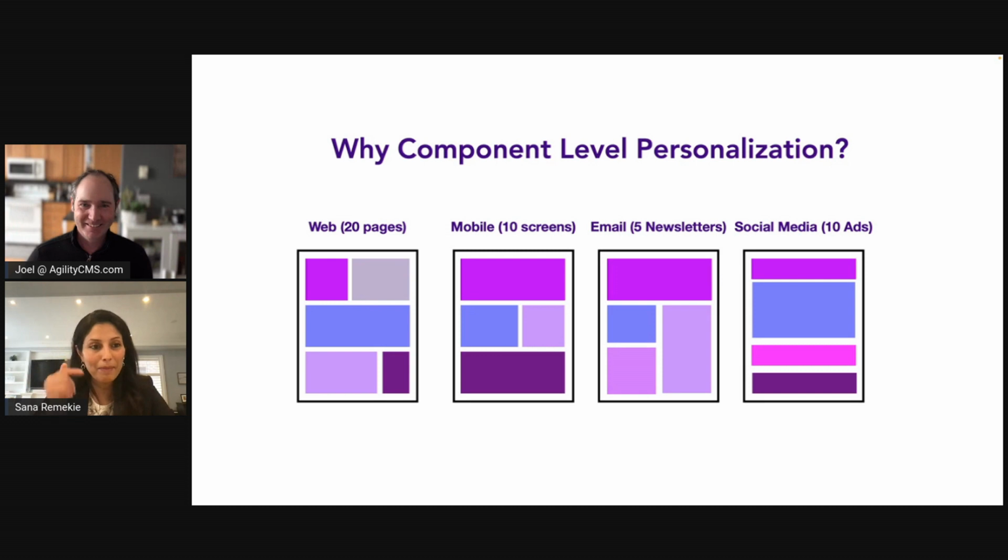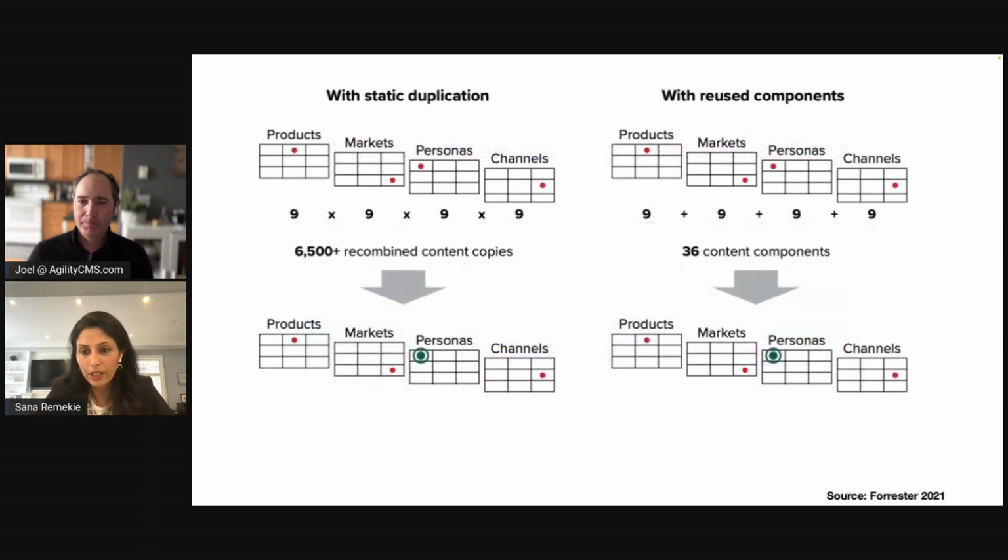So I think you can already imagine, if you go to the next slide, that actually explains that phenomenon fairly well. I actually got this from Forrester. What it's trying to explain is that if you do that page level personalization, you end up multiplying out the content variations that you have to create. So 9 times 9 times 9 times 9 for each of the different pages, for each of the products, markets, personas, and channels.